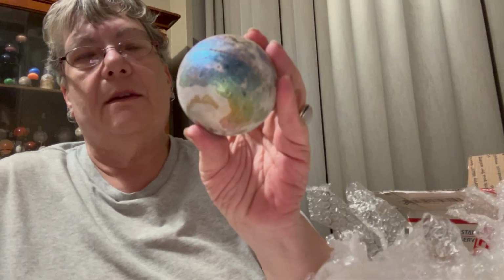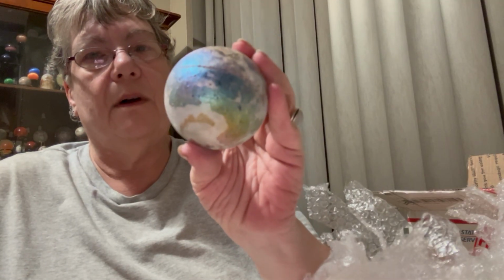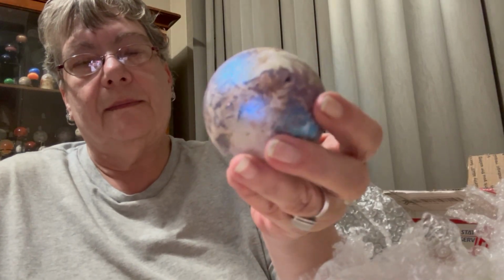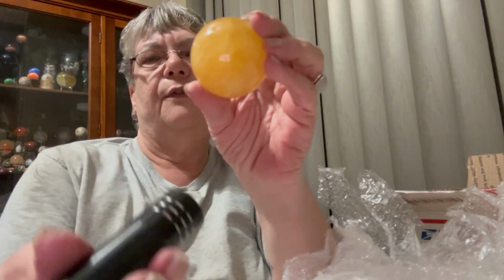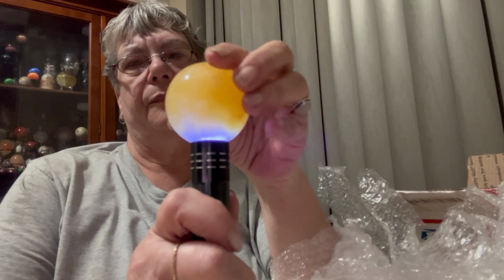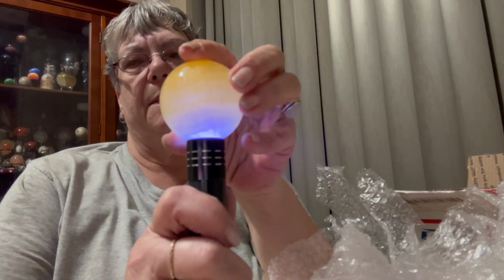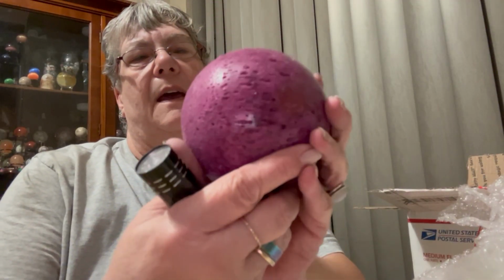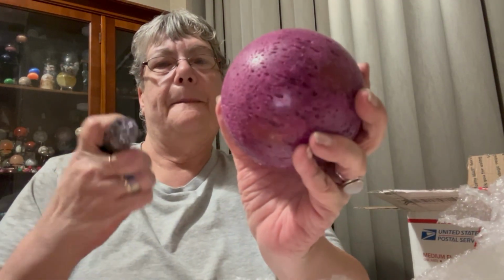Now this is sparite with aura. I had to get that. That is so cool. And then this one is a yellow fluorite. It probably would shine better with a regular light, but I didn't grab that out of the cabinet. And then this is the final one, and this is ruby calcite.